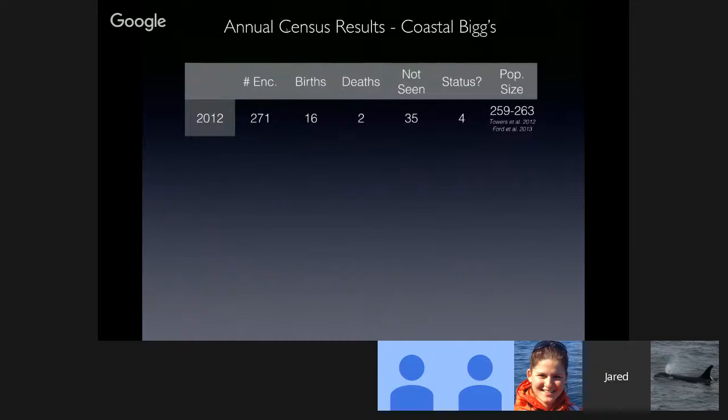So one of the things that we can do through photo identification is document the population over time and look at the parameters and the population trends. We call any occurrence where a group of animals has been photo identified an encounter. And in 2012, we had 271 encounters, showing a total of 16 births within the population, 2 deaths. A small percentage of the population, 35 individuals, was not seen, of which 4 we're not sure if they were alive or dead. So the population size was around 260 individuals in 2012.